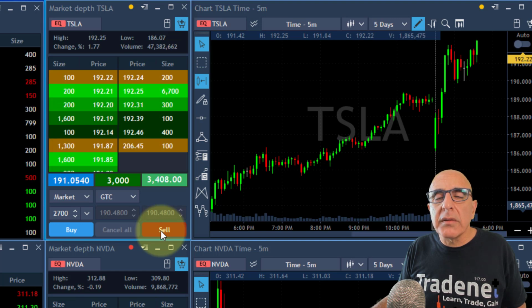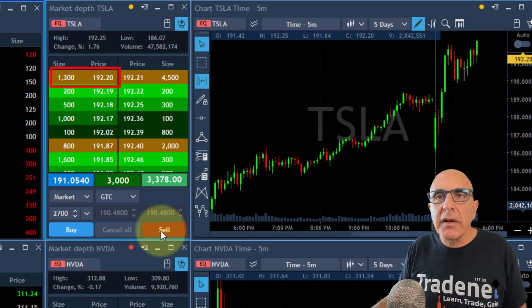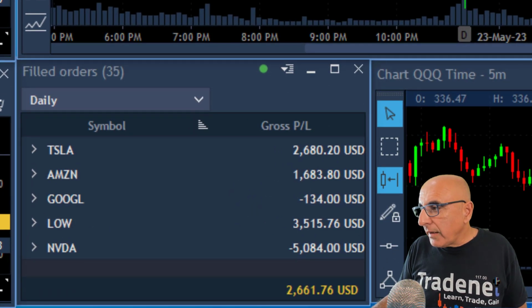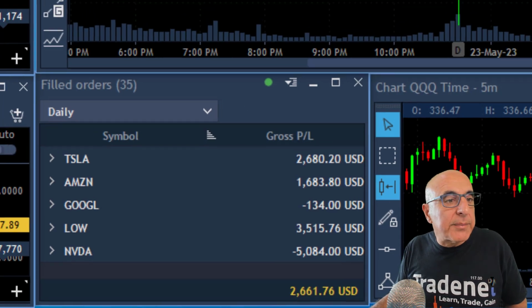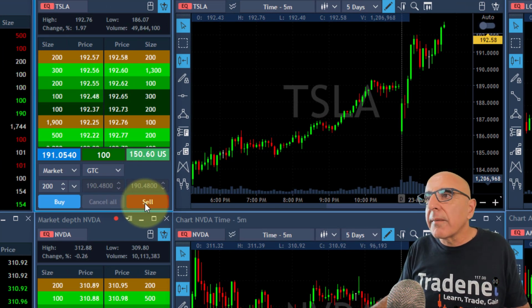There we go. Dear Tesla, don't let it move under 192.10 without a partial. 10-cent pullback from here and I'll have my partial. I'm kind of trail stopping it right now. Got my partial in Tesla. And this officially moved me to green territory. Closed trades, green territory. Open trades, I still have some. Guys, I'm selling some more Tesla here at the highs.